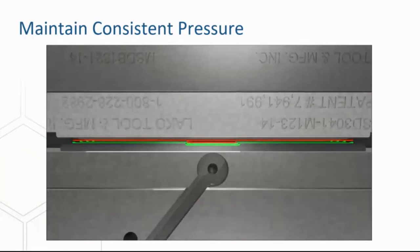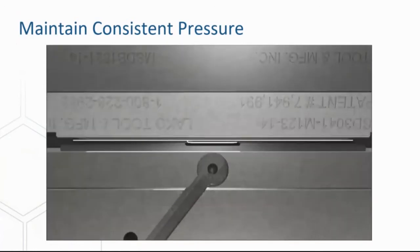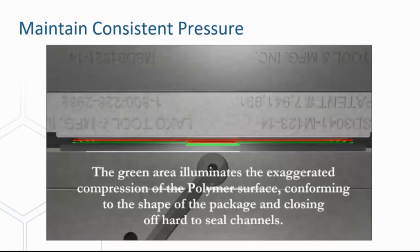This consistent pressure will reduce the amount of film fractures in this critical transition point and at the end of the seal, as well as reducing or eliminating channel leakers due to improper pressure or film wrinkles in the transition area. As you can see here, this is the transition area where it goes from 2 to 4 layers.